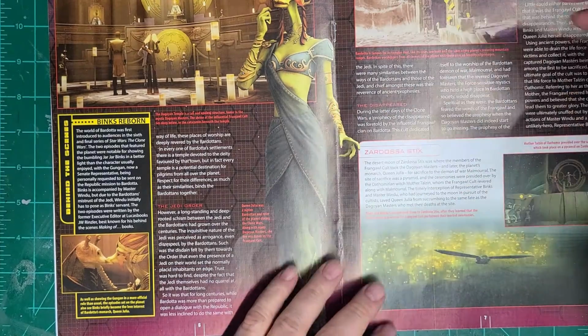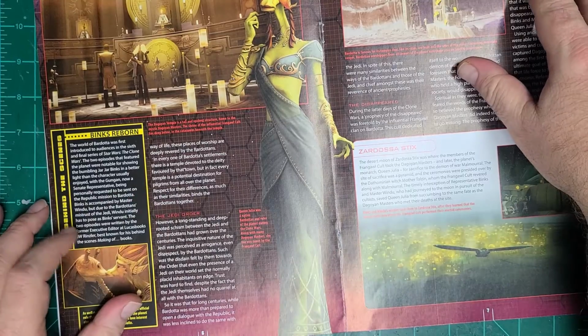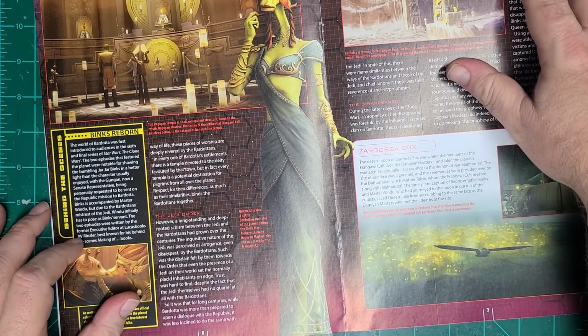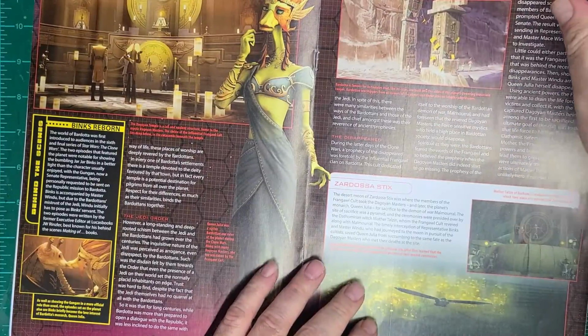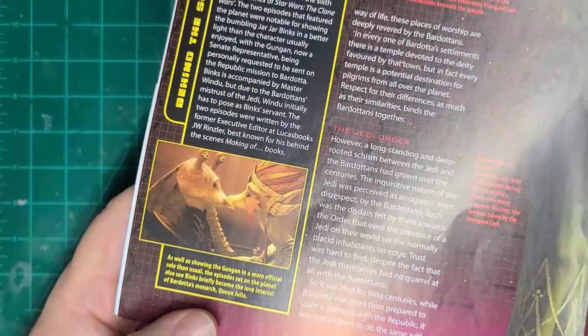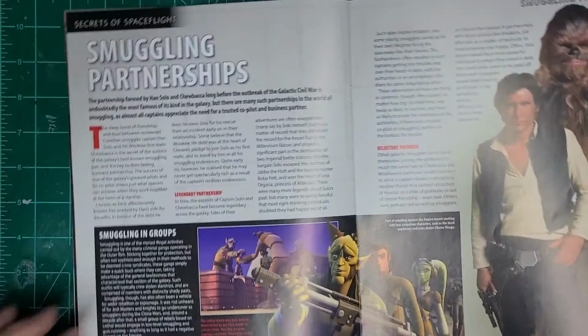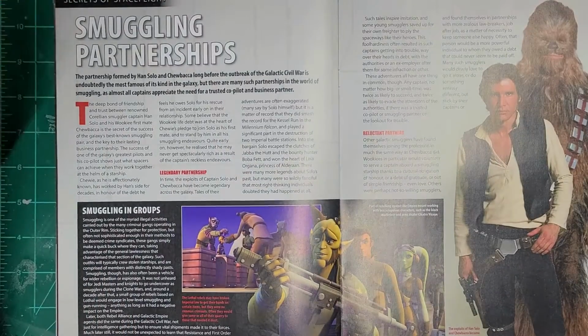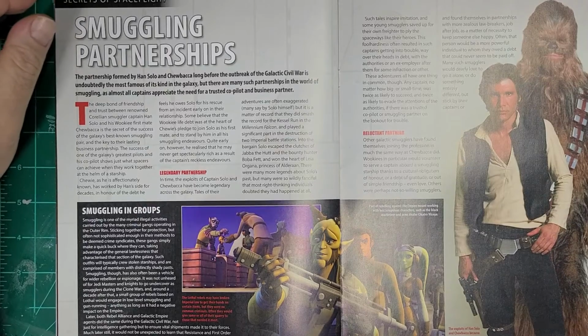So he had the making of Star Wars, the making of Empire, that kind of stuff. And unfortunately, J.W. Rinsler has passed away, which is pretty sad. And look, Jar Jar is getting some love from the Queen. Pretty cool. Smuggling partners. I'm guessing we're going to be able to figure out what this is all about, right?